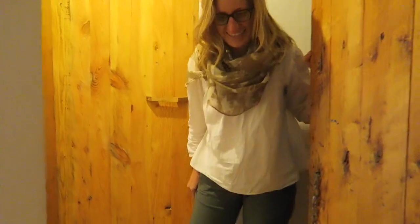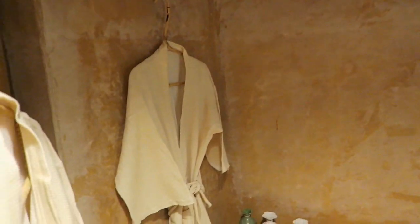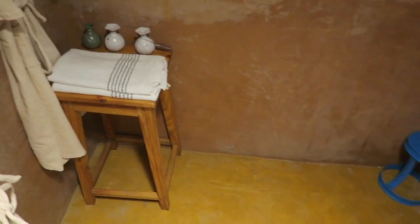Come on in. This is a tour of our room. Oh my goodness. So we'll start with the bathroom. And I actually don't know, let's see. Lights in here? It's on the inside. Oh, there we go. Here's a light. So this, oh my goodness, is our bathroom. We are in a traditional Tibetan house that this company, an ecotourism company from France, is restoring. So it's all very traditionally appropriated.